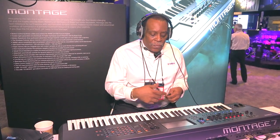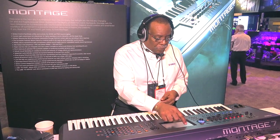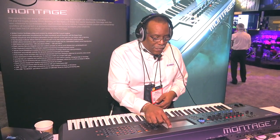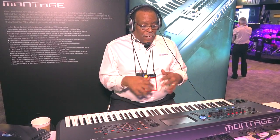So imagine that each playable entity here can have as many as 64 oscillators. Now, you may think, oh, I could layer 64 oscillators, but that's not how you're really going to use them. The way you're going to use them is to get different articulations, and that's the name of the game. Now, we introduced articulations with the Motif XS, and this is much expanded. And articulation is really about changing how the instrument plays in response to you hitting it.